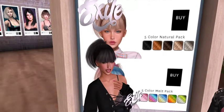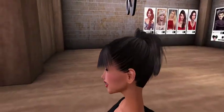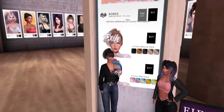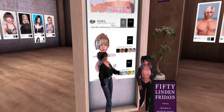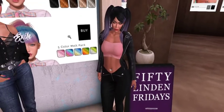But listen, I guess that's the fat pack up there that has 150 colors in it, right? Because you've got a 5-color natural pack, which is what you have on, right? Correct. You've got a natural. And then there's the 5-color melt pack down there for 50. So, yes, it's cute hair.